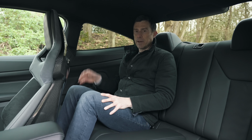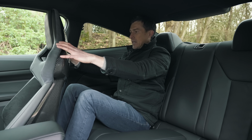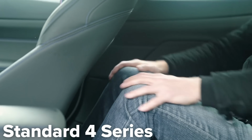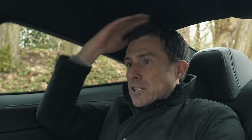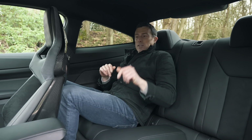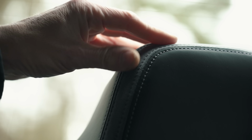that sloping roofline means headroom is limited. Yeah, it's not great. However, when you have these optional bucket seats, they're really thin, so you get loads of knee room, even more than in the normal 4 Series, it feels like. And because the back's cut out in parts like that, you can actually just slouch like that to create some more headroom and then go all the way forward because there's plenty of room for your knees. I've also noticed this, look, you've got some more M stitching here in the back, which is nice, and a bit of Alcantara there just on the headrests.